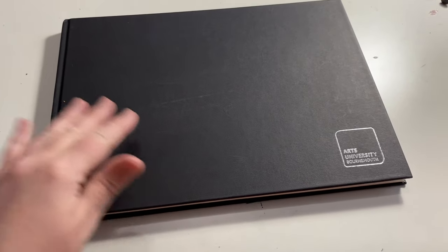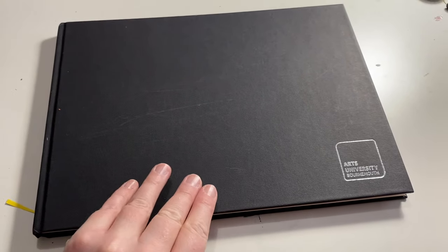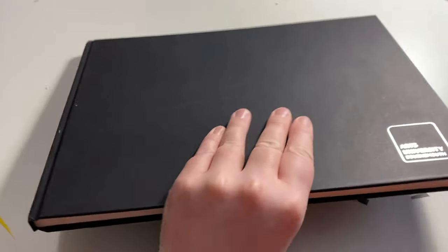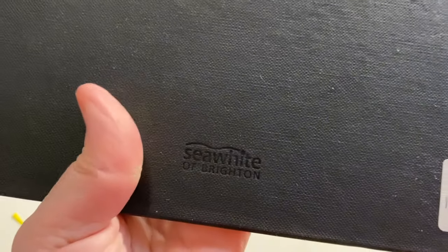Excellent. Okay, I'm not going to show you all of my Christmas gifts. That would be weird. But I will show you the ones that I got that were linked to arty things and things that we'll be using in the next few weeks to continue our arty journey together. So let's do that. I got this, which is a hardback sketchbook, which was actually found by someone in a charity shop. Amazing. I'm not entirely sure what paper it is. It says it's a Sea Whites Brighton. Now, it could be just normal cartridge paper. It could be watercolour paper.